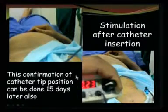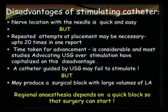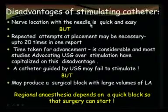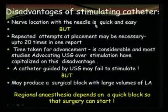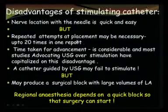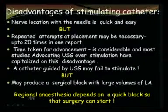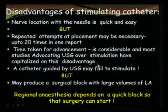So the answer for secondary catheter failure is a stimulating catheter? Maybe. Nerve location with the needle is quick and easy, especially if you use combined modalities with ultrasound. Ultrasound shows you where you are, but then the catheter can be very frustrating. Placing it where you want it to go is almost like it's an autonomous body. Time taken, all these things have made it very difficult to place stimulating catheters.